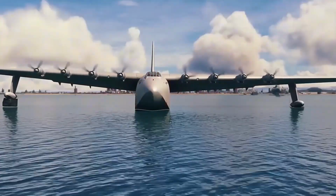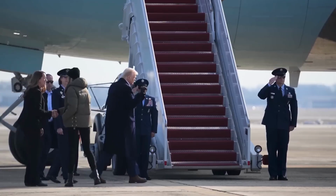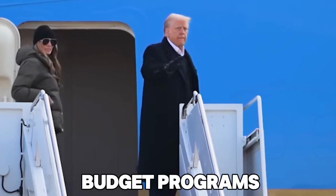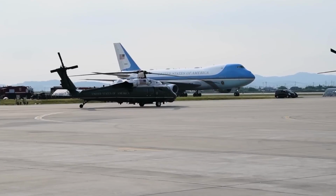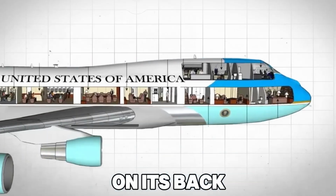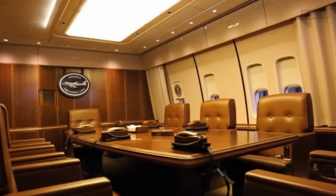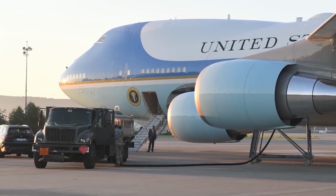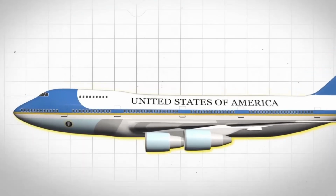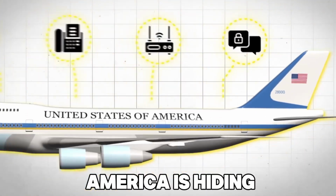No photos, no tail number. Its movements don't appear in flight logs. Just a code name whispered behind classified doors and black budget programs. It's so powerful it can carry a fully loaded 747 on its back, and then vanish without a trace. In this video, we're uncovering the top secret lifeboat built for Air Force One, and why its very existence may be the most important thing America is hiding.